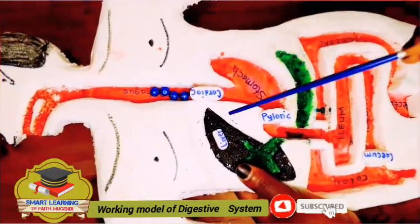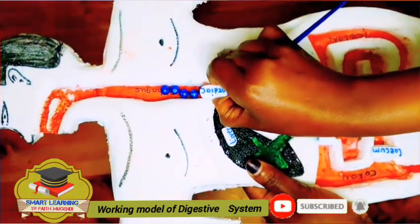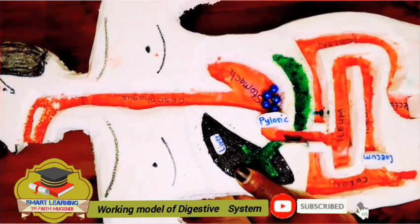This causes the cardiac sphincter muscle to open, allowing food material to get into the stomach.